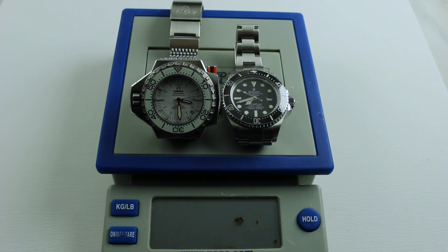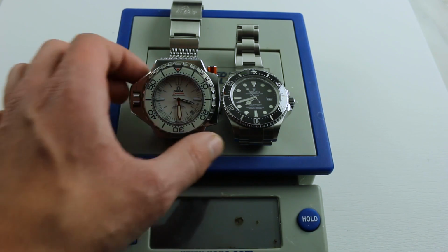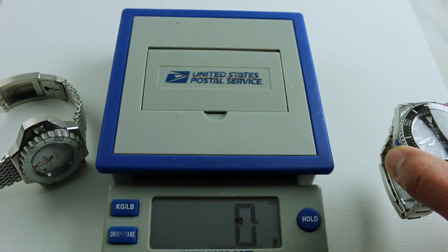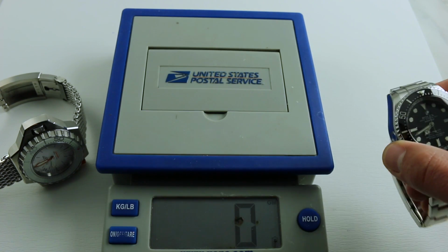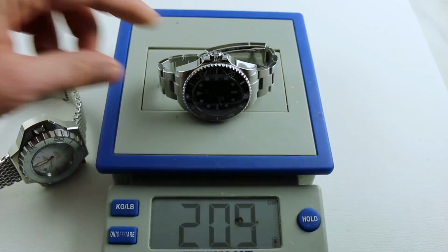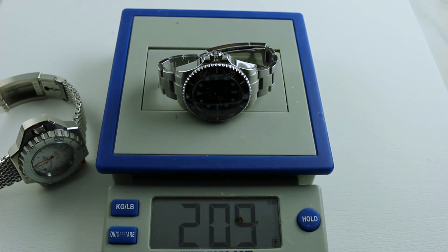Now, we're going to start with the tale of the scale because I know you're dying to know which watch is more massive. So we fire up our handy-dandy scale, and of course SI, System International, because we're worldly right here. And the Deepsea, with 209 grams, makes a pretty impressive statement.